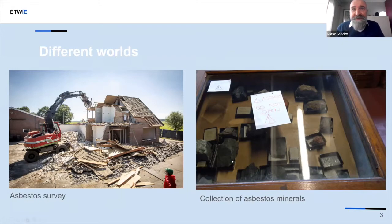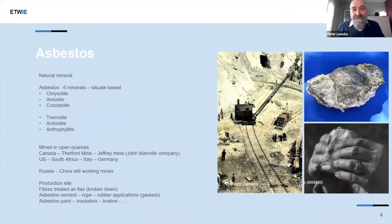On the presentation, you see the collection of the asbestos materials. That's a nice example because it's one of the cases with asbestos stones in it, and it was one of the students who put down the note, "asbestos, do not open." So the professor was aware of the danger, but didn't care enough about it. That's a really good example of the situation here in Belgium and most parts of the rest of the world also.